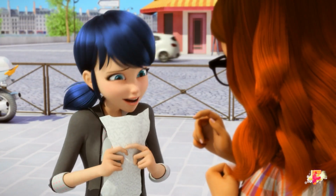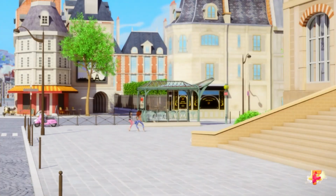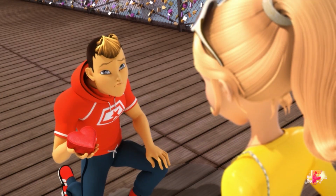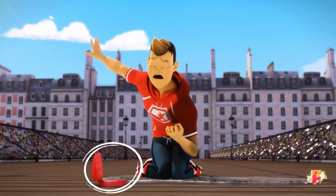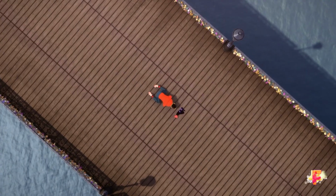In one scene, we see her holding the paper, but in the next scene, the paper disappears suddenly. Number 5. On the bridge, Kim proposes to Chloe to be her Valentine. However, Chloe mocks Kim and even shares his embarrassing photo online. While leaving Kim on the bridge, the present of Kim is seen to be open. But when the scene zooms out and we see Akuma flying to Kim, the box seems to be closed.